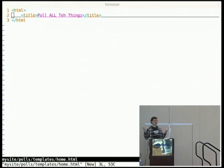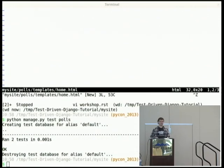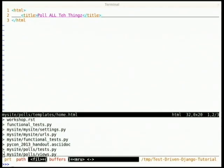So I've got my home.html. Hooray! Let's try running the tests again. Well, they still pass, but we haven't actually changed anything yet. We've just made a new file. So good. We've made a new file, and it hasn't broken anything. The tests have told us that. That's a good thing.